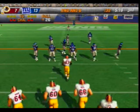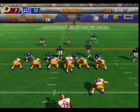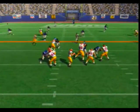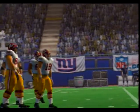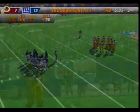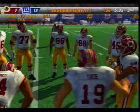Second and six. Ball on the 26-yard line. The Giants come out in a 4-3. Off the run. Closing in with the pass. Incomplete pass. He was pressured as the defense forced the issue. Yeah, and that's something the defensive coordinator mentioned in practice this week. Making the quarterback throw the ball before he's ready to throw it.